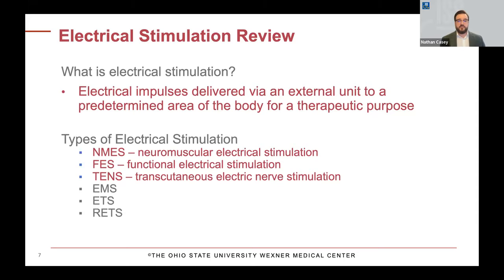TENS, on the other hand, or transcutaneous electric nerve stimulation, is another type of stimulation that we'll cover in this presentation. That's a little bit different than the first two because that's primarily at a sensory level. So it's not utilized to actually get a muscle contraction.